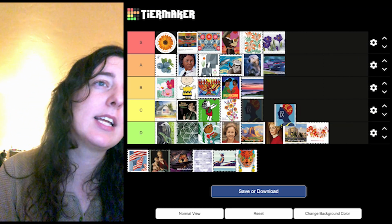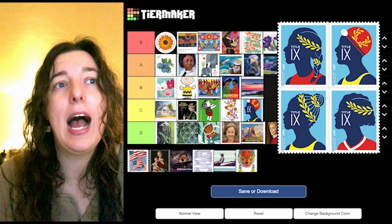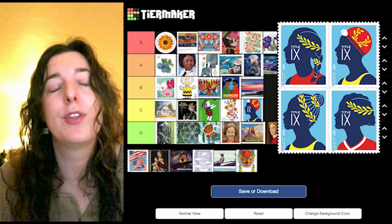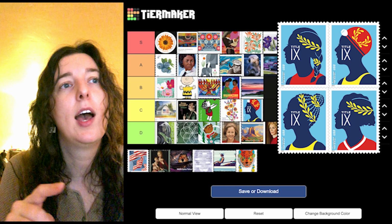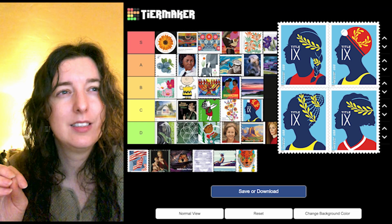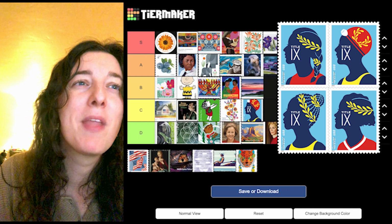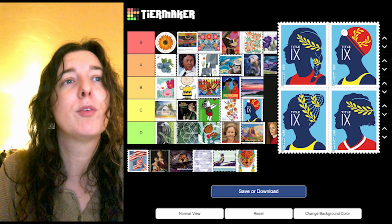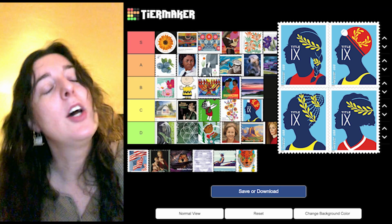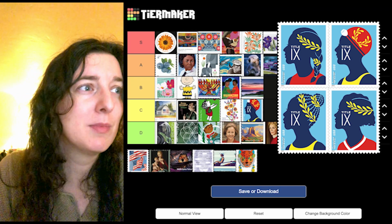The Title IX stamps, I think that's also C tier for me. This is not my favorite style. There are 4 different variations on it. I think there's a gymnast, swimmer, track, maybe something else, I can't remember. But they're fun, but they're very not my style. I feel bad putting them here, but I think it's my truth.